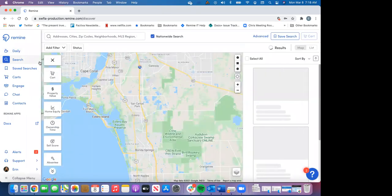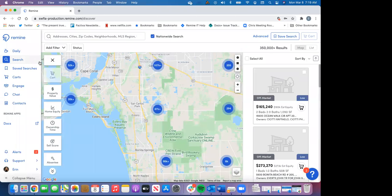All right, so let's take a look at the search page. Search is where you'll be spending most of your time, whether that's looking at properties that are for sale on behalf of your clients, generating leads, or looking for public record data. When looking for public record data, be sure that the nationwide search button here at the top is selected. This is the major benefit of Remine Pro over Remine Starter, because you're able to search public record data across the US. That includes Alaska and Hawaii.